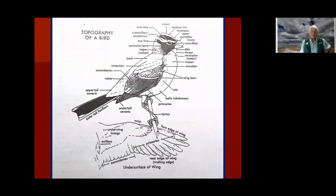Also, train yourself to learn the different parts of a bird, what we call the topography of a bird. Now, I know this may look daunting at first if you're not familiar with this, but I will be talking about a lot of these different parts of the bird as I go through the slides. And hopefully by the end of the videos, you'll be familiar with most of these terms. But if you don't know what somebody means when they're talking about, did you see that superciliary on that bird? Huh? You're really not going to know what they're talking about.